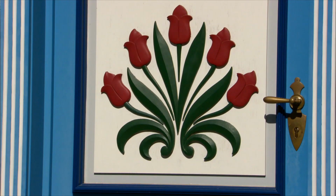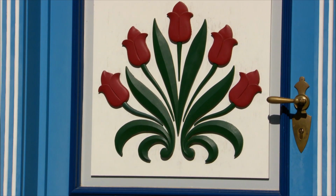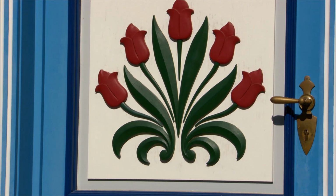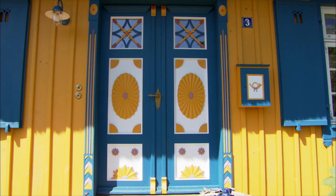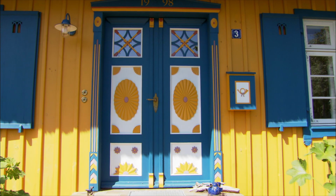There are many images that prevent bad spirits from entering the house. Sometimes they're so subtle that an outsider would never recognize them. The most popular symbol is the bunch of tulips. You will see it in 100 variations, but they all represent the tree of life. Every piece that we build here is thought through. This is important for us as we want to convey an emotion in the end.